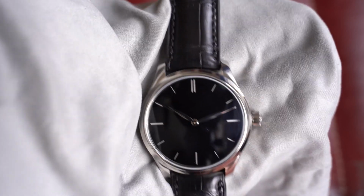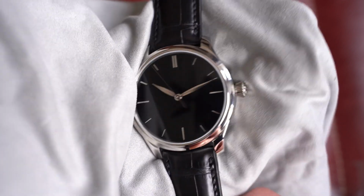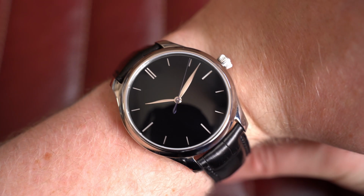This one's from March 2023. It does come with its box and paperwork. It is brand new, as I say, unworn, and it comes with its manufacturer's warranty as well. They show it rested on wrist and taut dimensions. And here we go, gently rested on my 7-inch wrist.